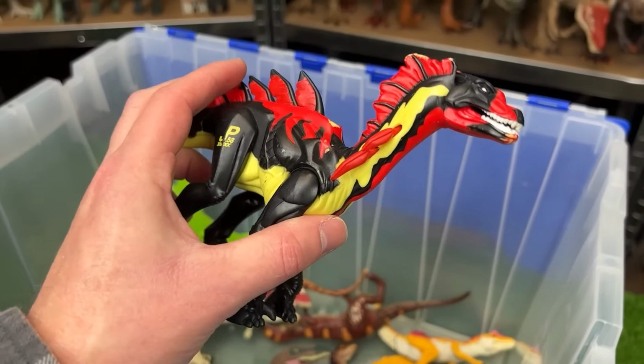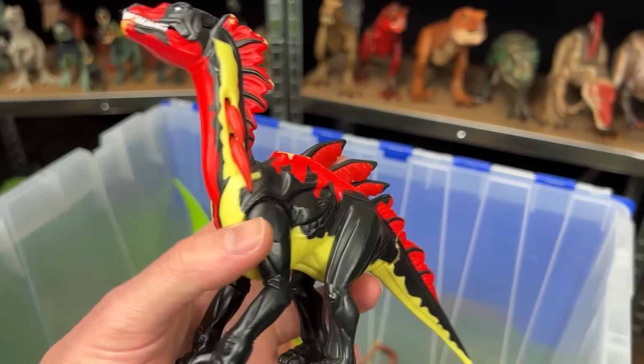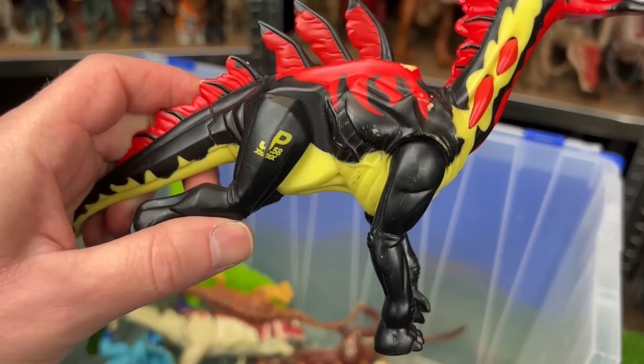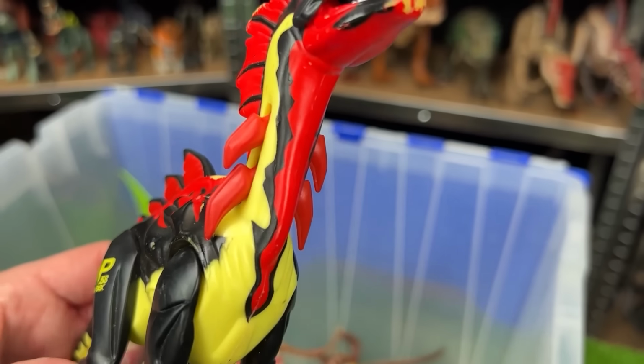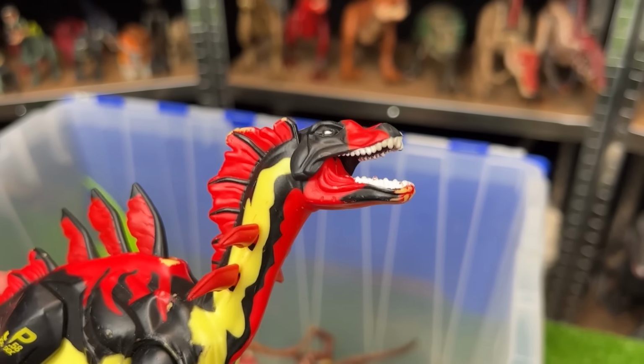And another crazy colored dinosaur from Jurassic Park is the Amargospinus. It's got the bright red all over its body. This is JP58, and when you move its leg, you can actually activate its spines on its back, on its neck, and you can open its mouth too.